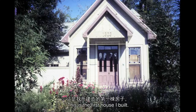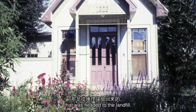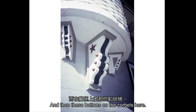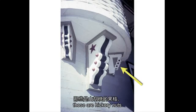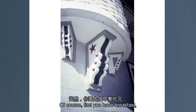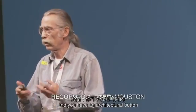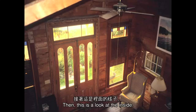This is the first house I built. This double front door here with the three-light transom was headed to the landfill. Have a little turret there. And these buttons on the corbels here, those are hickory nuts. And these buttons there, those are chicken eggs. And of course, first you have breakfast, and then you fill the shell full of Bondo and paint it and nail it up, and you have an architectural button in just a fraction of the time.